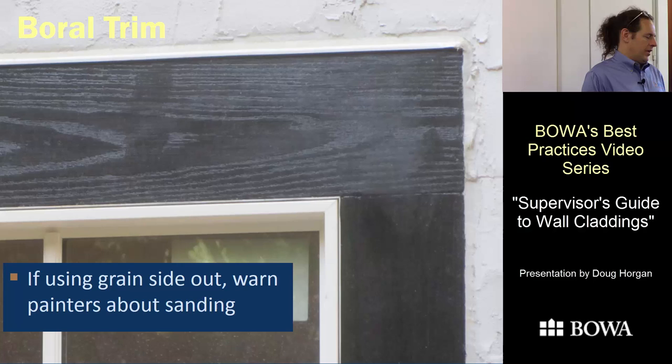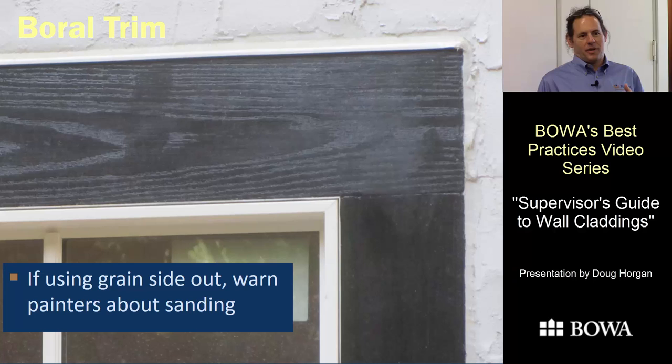One other thing we learned, the grain pattern. Most of the trim materials that we use are smooth, but this stuff has a wood grain on one side. So if you use it, make sure you warn the painters not to smear filler all over it and then sand it out because the grain disappears. So you gotta be pretty careful with that. All right, any questions on synthetic trim?